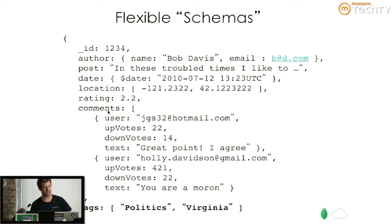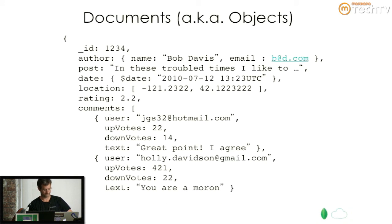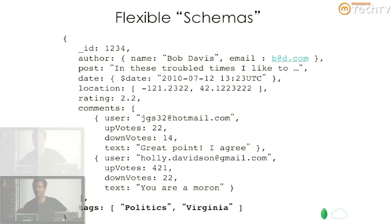This here we show, whoops, sorry about that. It shows how, if you have a blog post, you might want to store comments to the blog post. Here we show an array of nested objects. Each one has user, upvotes, downvotes. And one of the cool things about MongoDB is, let's say you implemented your blog system and this is what your data model looked like when you launched, and then a product manager comes rolling in and says, hey, I need to have tagging. We need to be able to tag these blog posts.